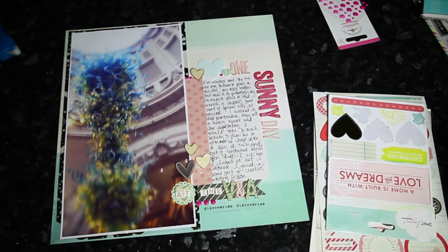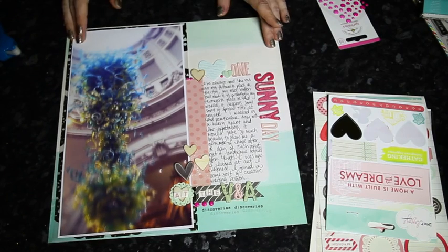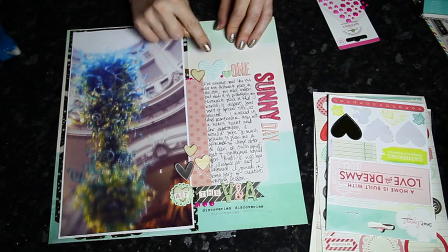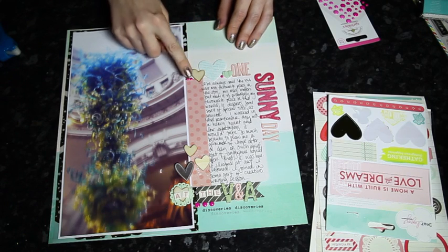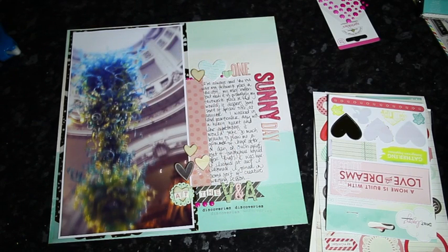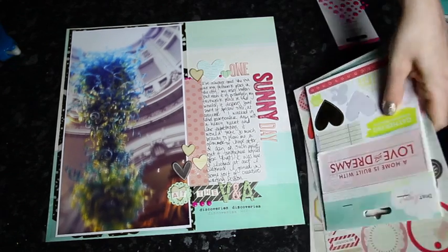Because I have all of those pockets on the facing page, I didn't want to add too much here because I want the story to be where the focus really is. So I just did some small little groupings of the hearts, added some enamel dots, and then a little bit of stamping there at the bottom. And now I'm going to take those same motifs across to the divided page protector.